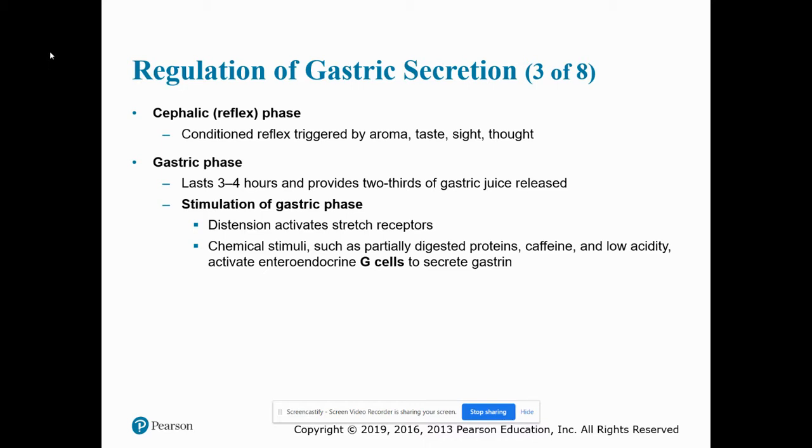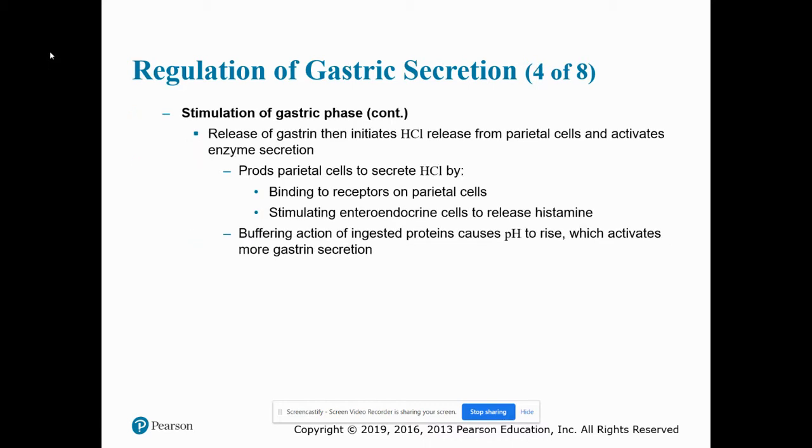Then we have the gastric phase. This is going to last 3 to 4 hours. It's going to provide 2/3 of the gastric juices that are released. And then we're going to talk about the stimulation of the gastric phase. This occurs with distension of the stomach. It's going to activate the stretch receptors. And then chemical stimuli, such as partially digested proteins, caffeine, and low acidity, activate enteroendocrine G cells to secrete gastrin.